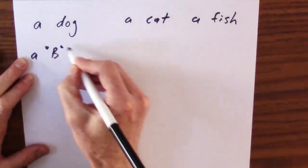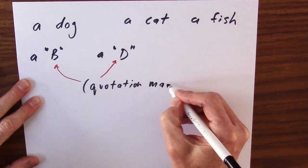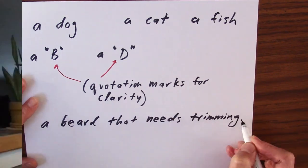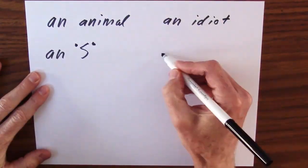I want to read some examples, which I actually have in my course pack. Use the letter A before words or letters which begin with a consonant sound. A dog, a cat, a fish, a bee, a D. All right? No problem. Now, the next one is use an before words or letters which begin with a vowel sound. Okay? And the examples are an animal, an idiot, an E.